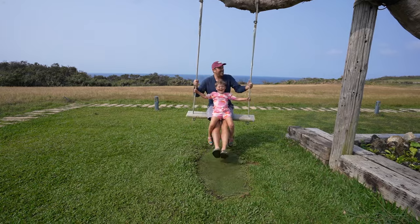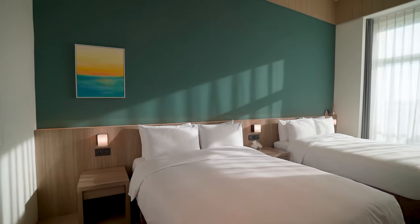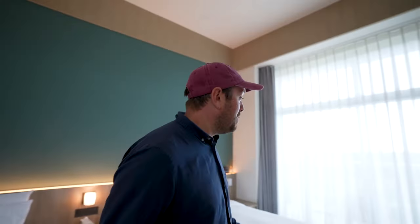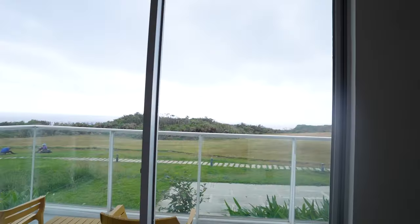Let's have a look. This has been a stunning bedroom. We're right at the end of the building, so that means we get light from this side as well as this side. Super comfy bed. Very minimalist, which we absolutely love, and very comfortable. This beautiful window, amazing view. I was enjoying a nice glass of wine out there last night.